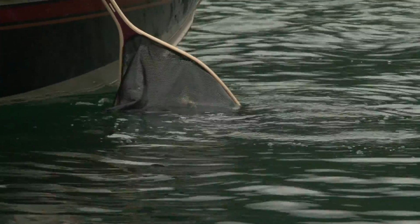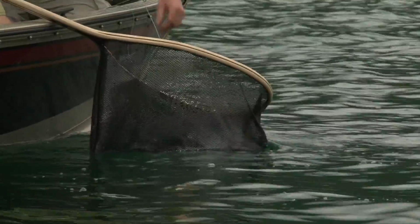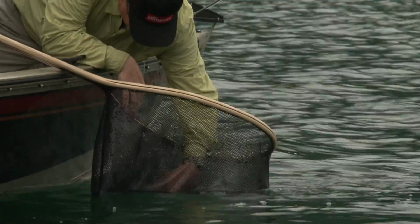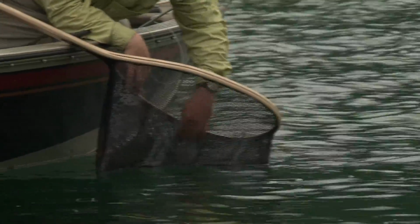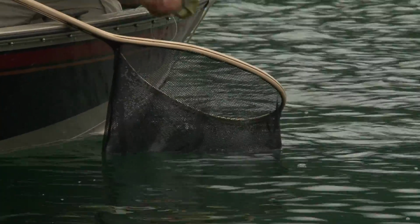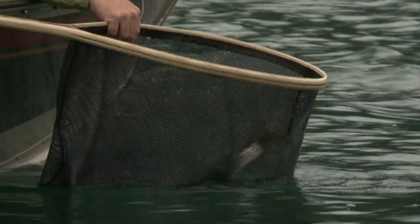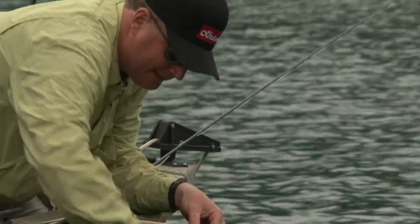Oh, he's flipped the, oh, look at that. Oh, gorgeous. So let's get the hook out of him. Nice, barbless hook, gone. Yeah, out of there. I'll let the net, that's okay, hold there, Mike. I just don't want him to swim out. I just want to wet my hands here.